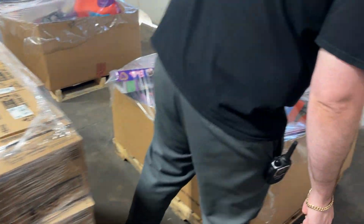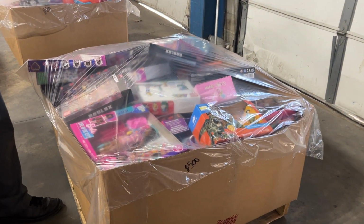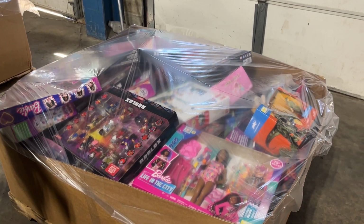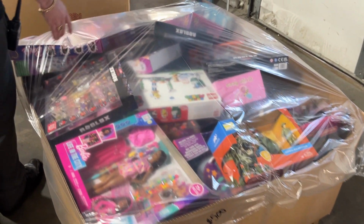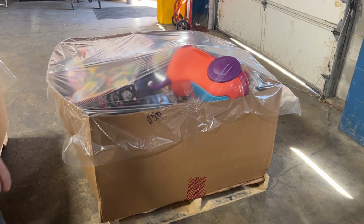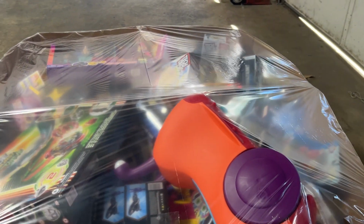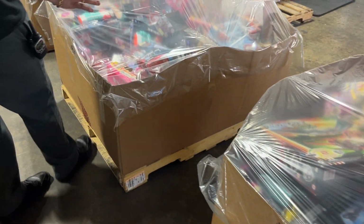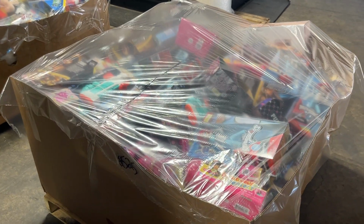Okay, toys. We've actually got a decent amount of toys for this weekend and hopefully going into next week. We don't have a ton, but we do have more that will be coming out. This one here is $500. And guys, these pallets have been $500 to $550, roughly. This one here is $500 as well. These are going to mainly be shelf pulls. There can be some customer returns in there, but condition is going to be good.